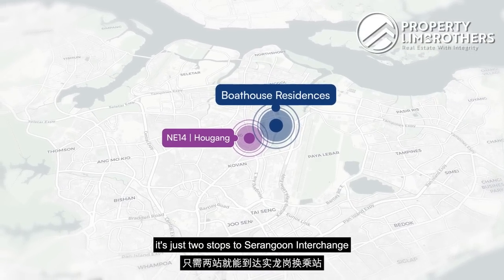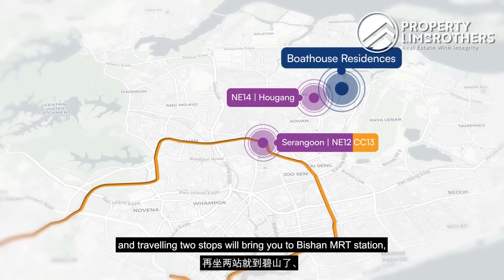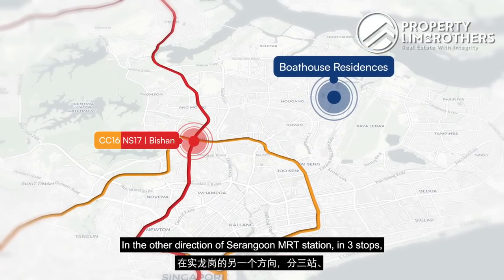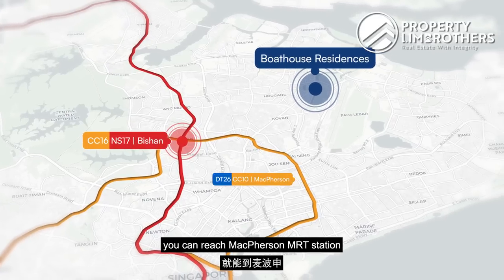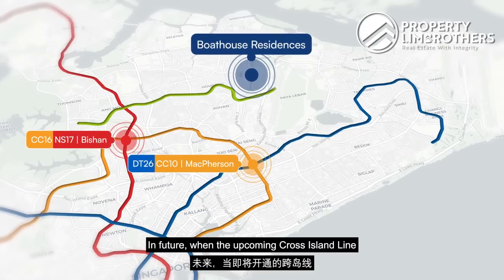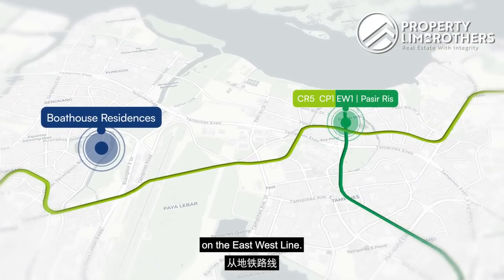From Hougang MRT, it's just two stops to Serangoon Interchange, where you can board the Circle Line, and travelling two stops, it will bring you to Bishan, which is the interchange for the North-South Line. In the other direction of Serangoon, in three stops, you can reach MacPherson for the interchange of the Downtown Line. In future, when the upcoming Cross Island Line is fully functional at Hougang, it's three stops where you can reach Pasir Ris Interchange for the East-West Line.